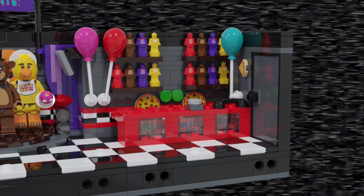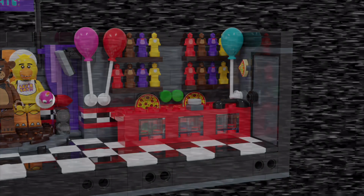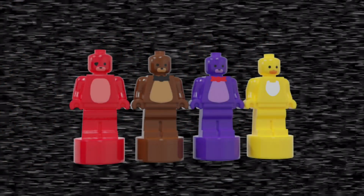By now you may have noticed the 4 action figures on the wall, so let's go ahead and take a look at those individually. Here we have 4 micro figures of Bonnie, Freddy, Chica, and Foxy, or they could be plushies. All of them have something unique about them and that's what I love. My personal favourite is Bonnie, but you let me know which one is your favourite in the comments below.